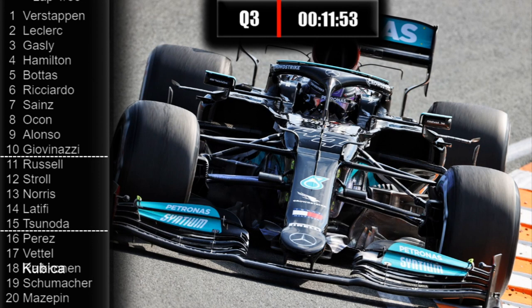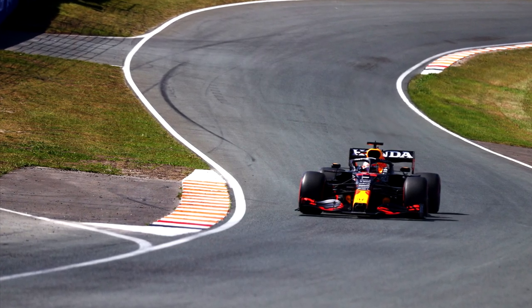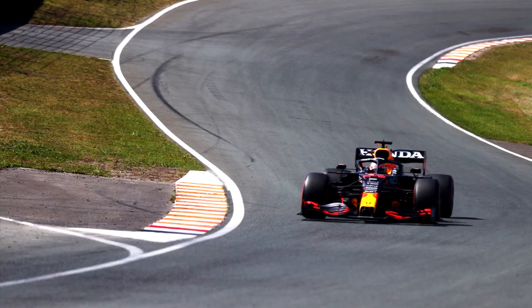Let's see if the home favourite Max Verstappen can indeed get pole position and whether the Mercedes can avoid being upset by a Ferrari, an AlphaTauri, or even a McLaren in this session. And now Max Verstappen comes to the line and goes P1 onto pole position with a 1 minute 8.9. I don't see how anyone can possibly beat that today.